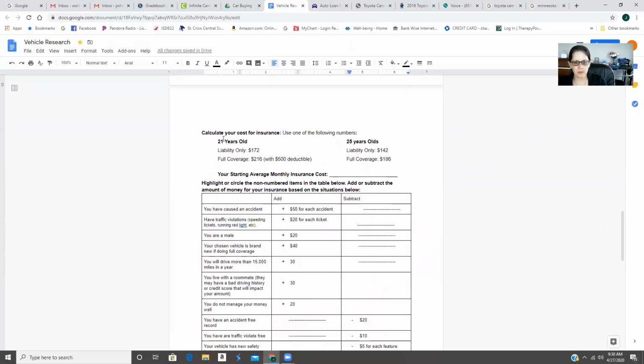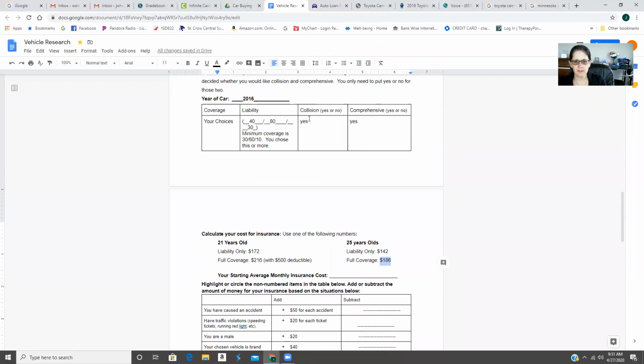And then I'm going to calculate the cost of my insurance. So I'm just going to say I'm 25 because clearly I'm not, but that's my only option. My insurance for my actual age is considerably cheaper. The younger you are, the more expensive your insurance is. So I'm getting full coverage. That means I'm getting all of this stuff. If you just click collision, just do full coverage also. Comprehensive a lot of times doesn't add a whole lot. So I'm just going to say I'm doing full coverage. So that's the starting cost of $186.